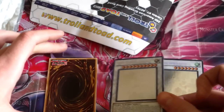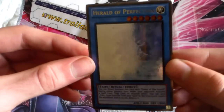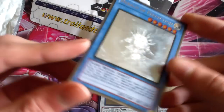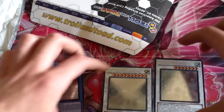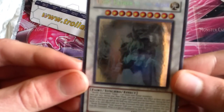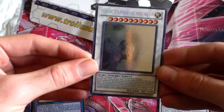Wow. And the last one, Herald of Perfection. Oh boy. Well, that's cool. I got an Odin and a Junk Berserker. Not bad. I like the Odin. The Odin's sweet. Kind of see my camera in that.